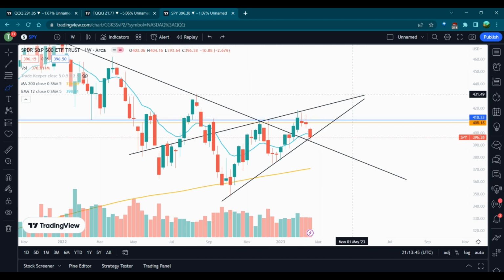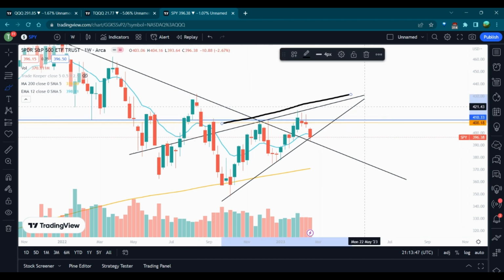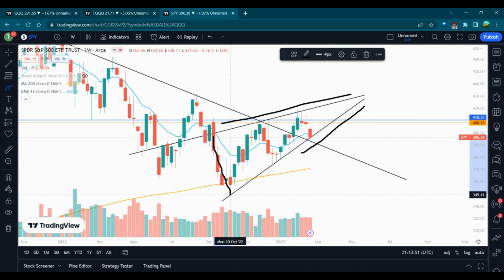And you can see that this is the resistance and this is the support line. So essentially we have bounced off of the support, rejected from this resistance, bounced off of the support and rejected from this resistance. And right now we are testing the support again. So we did break slightly below it, as you can see that wick, but we ended up closing within the pattern. So the pattern is still valid.